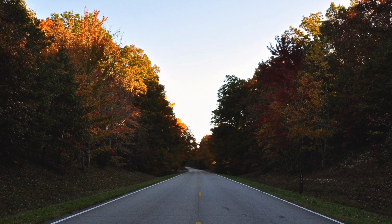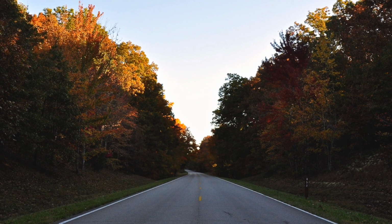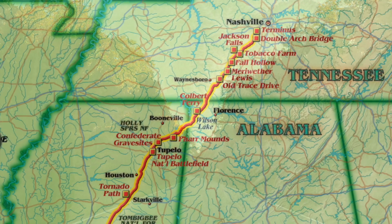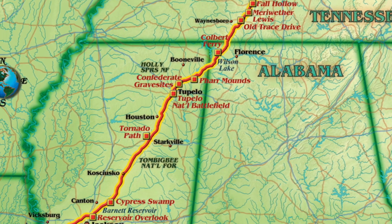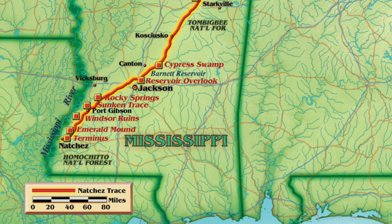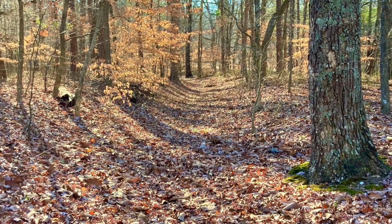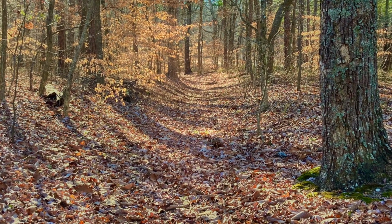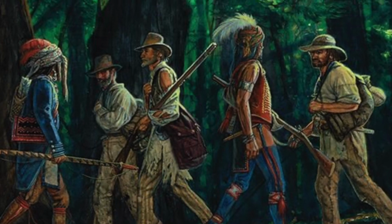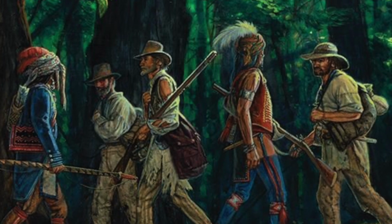These days, the Natchez Trace is a 440-mile-long highway stretching from Nashville, Tennessee to Natchez, Mississippi, a distance that can easily be done with a long day of driving. But 2 centuries earlier, it was a much more grueling affair. President Thomas Jefferson called this route the Columbian Highway and ordered it expanded in the early 1800s to drive the growth of the territory. But it had existed for hundreds of years by that time.